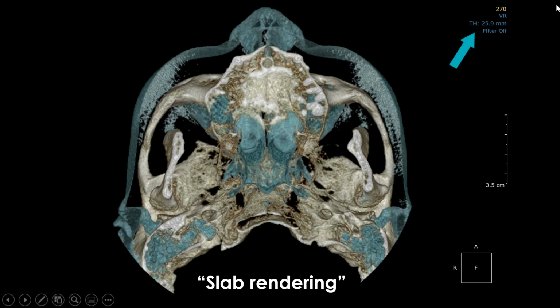A slab rendering, you can look over here in the upper right. You can see this says 25.9 millimeters. We would start out maybe thickening the slice, changing it to a MIP image, a maximum intensity projection, which is again very easy to do in the Vatech software. And then I colorized it. I picked a template. I spent a lot of my life making these colored templates up for other manufacturers, and so some of these will be similar to ones in the software that you're using.